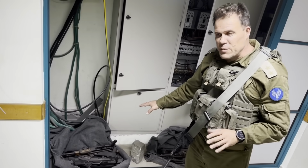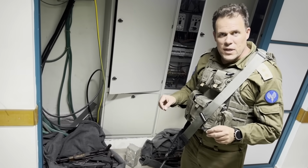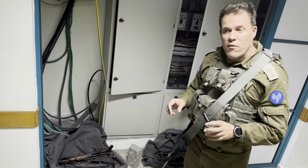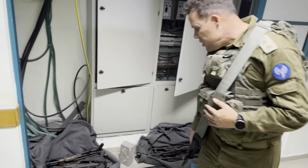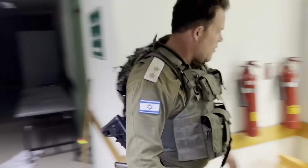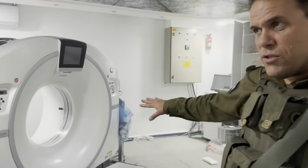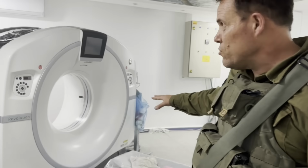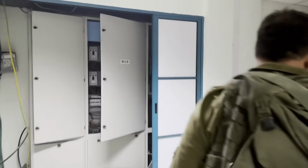The only reason they're here is because Hamas put them here, because they use this place, like many other hospitals and ambulances and sensitive facilities inside the Gaza Strip, for their illicit military purposes. So there's Kalashnikov rifles here, even ammunition. And let's go see the next part of what we have here. Another MRI machine, where behind it we also found contraband, similar to what you saw in the other areas. And let's go see the last thing, which is more related to intelligence, which I think we will be able to extract quite a lot of interesting intelligence from.